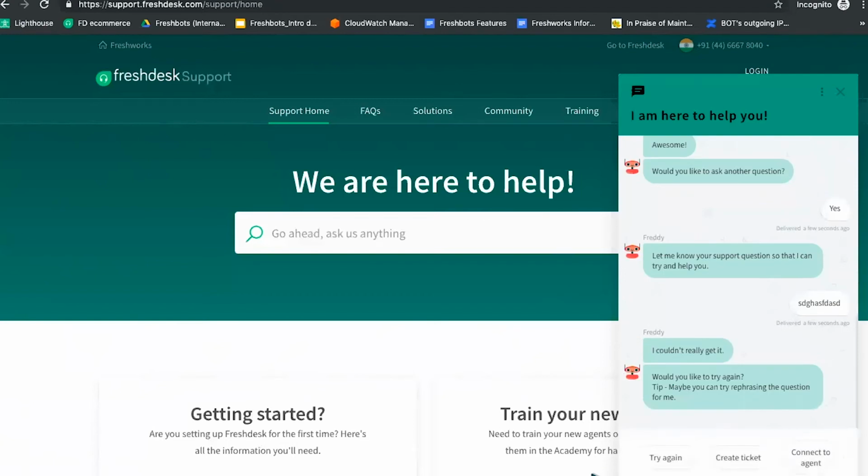So here the bot can present different options. One is to try again and rephrase the query. Another is to create a ticket. Creating a ticket means it will create a ticket in Freshdesk, where the agent will get back to you via an offline medium, via email. Or I can connect to the agent. The agent could be sitting on the live chat platform, that is Fresh Chat, and the chat will be connected in real time.